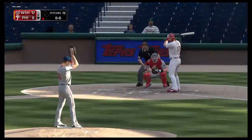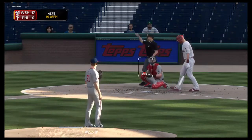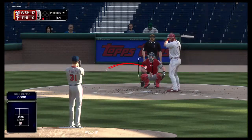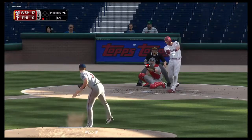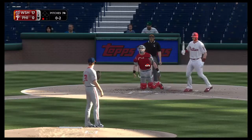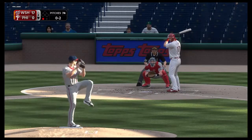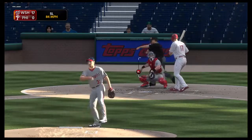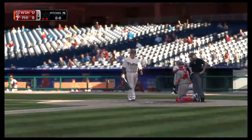And that'll bring up the Sacramento product, Rhys Hoskins. No hits in 3 tries so far. He struck out once. Strike 1 to start the at-bat. And he struck him out. So double digits now. 10 strikeouts for him thus far.